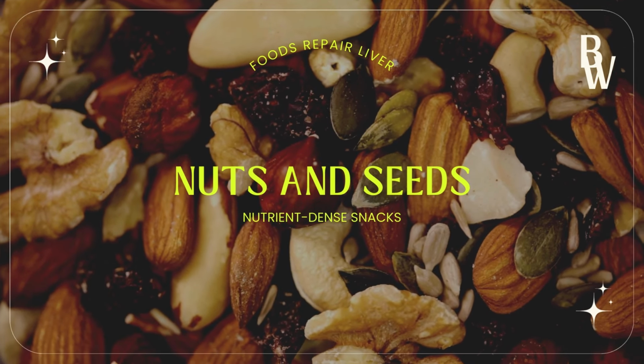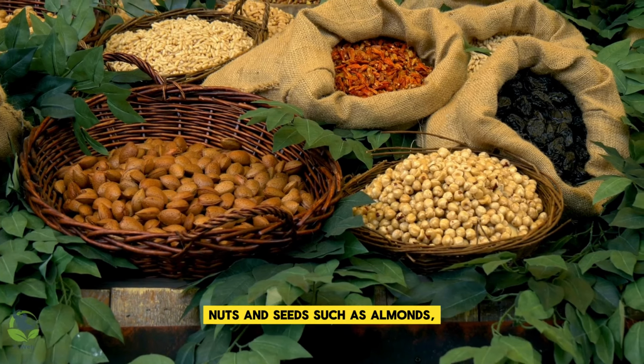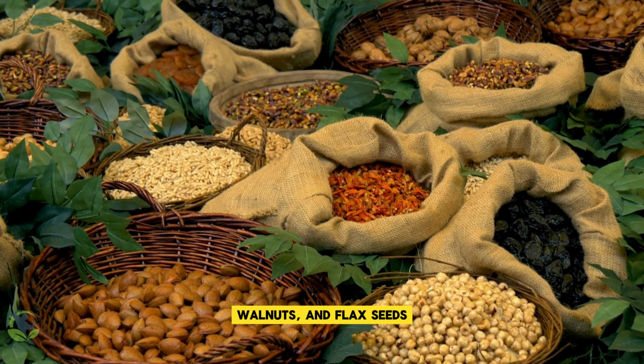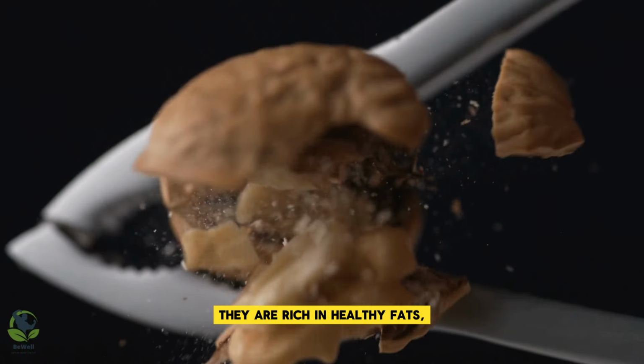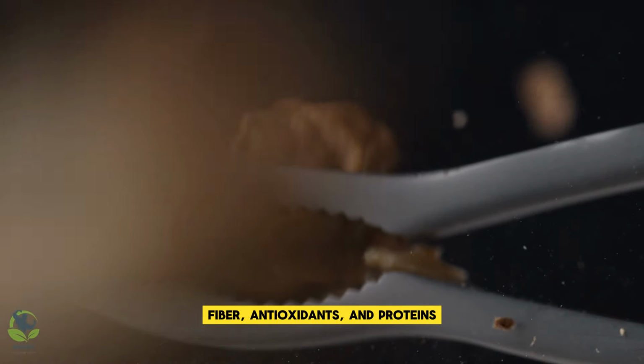4. Nuts and seeds. Nutrient-dense snacks. Nuts and seeds, such as almonds, walnuts, and flax seeds, are packed with essential nutrients that support liver health. They are rich in healthy fats, fiber, antioxidants, and proteins.